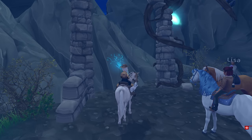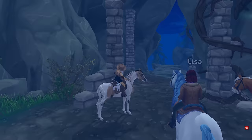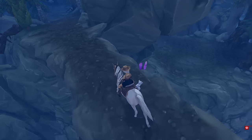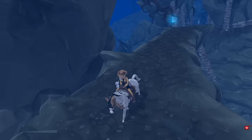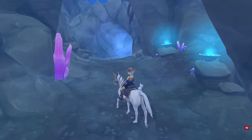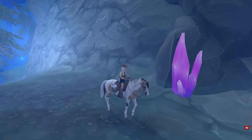There we go. It's gone. And it created a path. Let's see where it goes. There's something down there. Oh, and there's some Pandorian crystals too. Should we be concerned about that? There's so much to explore. This is like the ultimate trail ride here. Yeah, why are these Pandorian crystals emerging from the rocks?